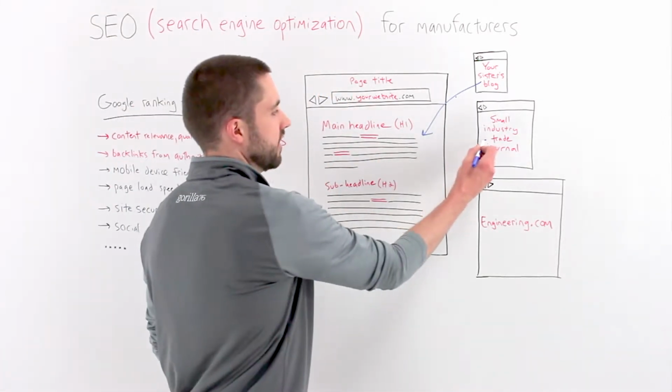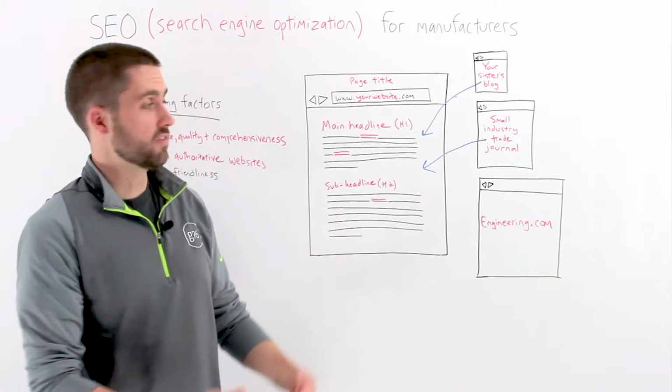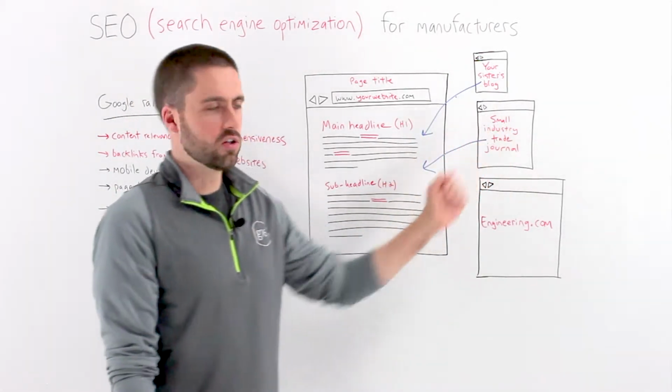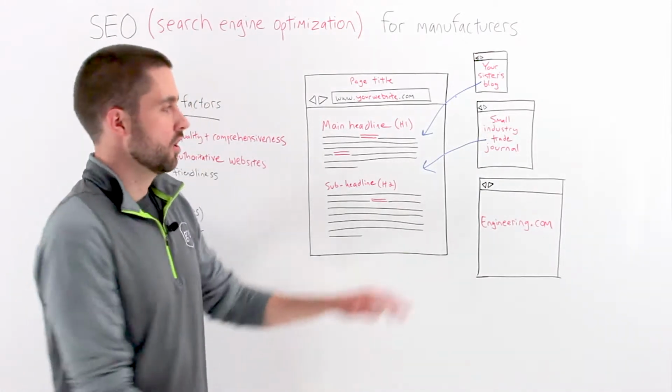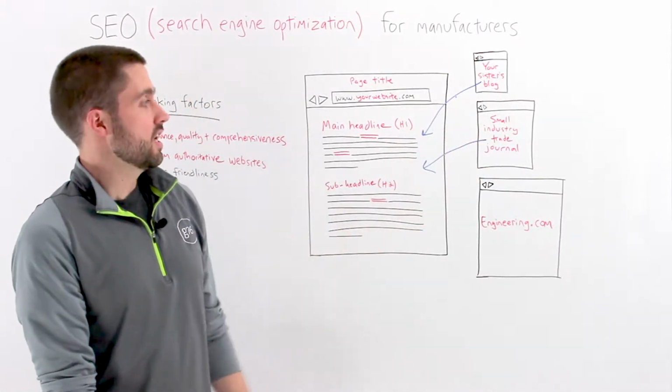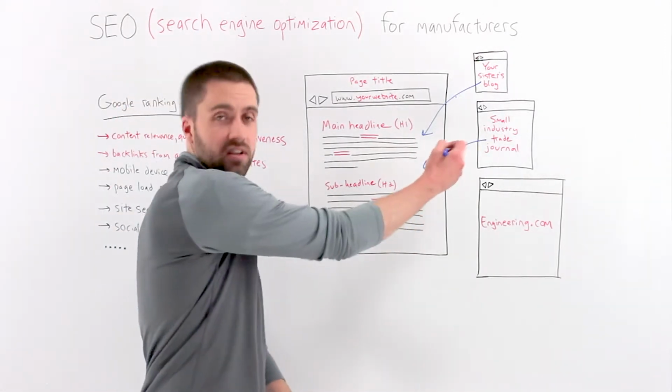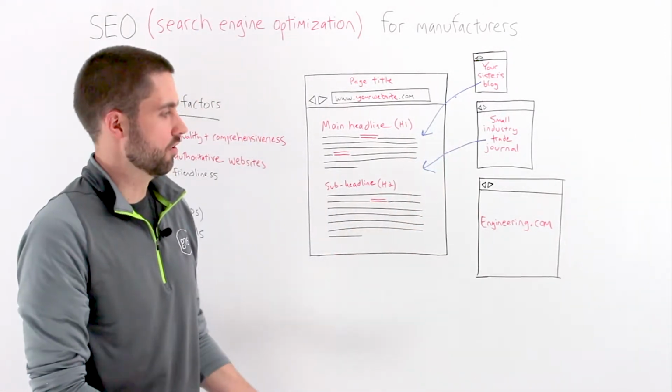Now, on the other hand, let's say that you've been smart about getting your business listed in industry directories, and maybe you even wrote a guest article on a small industry journal site. Okay, Google sees this link and says, industry relevant website, fairly credible website. This link's gonna have some value in terms of SEO for your company.